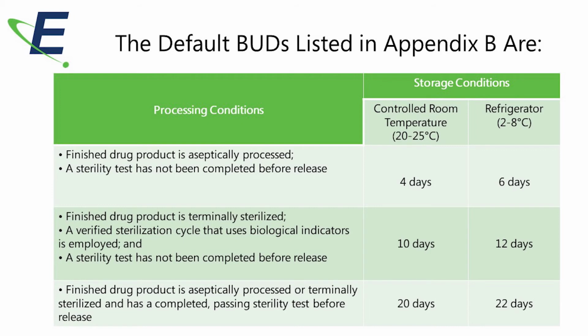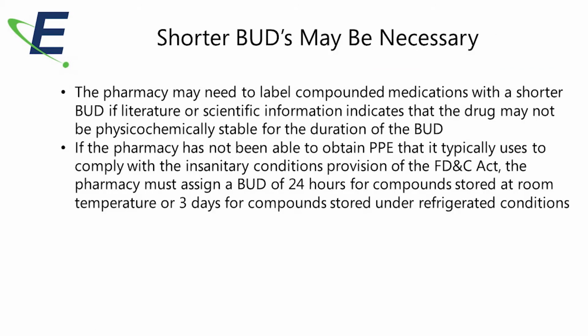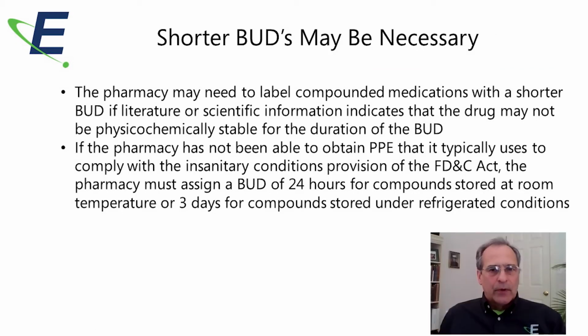compounding USP guidance documents. Of considerable note is that there's not a reference to the frozen drug products, only controlled temperature and refrigerated products. And in some circumstances, they point out that a shorter BUD date may be necessary. For example, if the pharmacy has not been able to obtain personal protective equipment that it typically uses, they may have to reduce the BUD date to 24 hours.